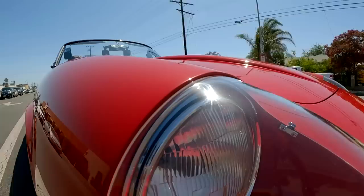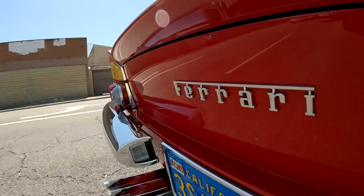Boy, smooth as silk, isn't it? Really nice. It's just like butter. You have no idea if you close your eyes that it was from the 60s. I know they're not your cup of tea, but you look pretty good in this thing. No, I love these. I love Ferraris. I love especially early Ferraris. Yeah, the old ones are the way to go. I've never had a complaint with the cars.